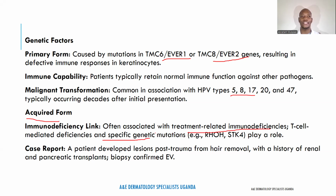But what you have to remember here is that in the genetic or inherited form, it is EVER1 and 2. Then in immunosuppressed patients, it's usually the immunosuppressive state that triggers the eruption to occur, but with a few genetic mutations that have been associated with it as well, including the RHOH and then STK4 gene. So in a case report, one case was reported to develop after trauma, from hair removal, and then someone developed these extensive lesions.